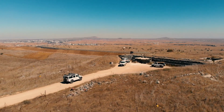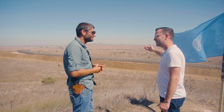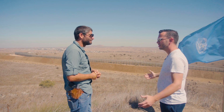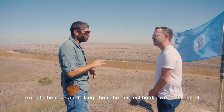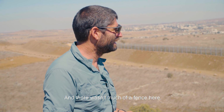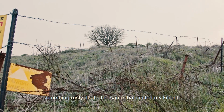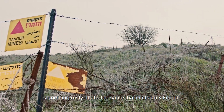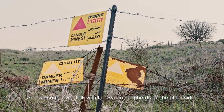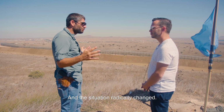This right here is the border between Israel and Syria. What has been happening in Syria the past 9 years? So till then, we're talking about the quietest border we had in Israel. There wasn't much of a fence here. Something rusty is the same that circled my kibbutz, and we could even talk with the Syrian shepherds on the other side. And the situation radically changed.